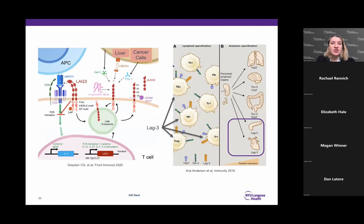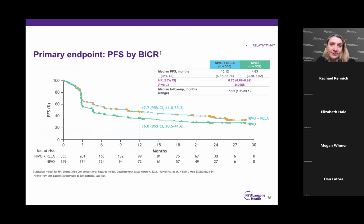All right, so I'll just close with a couple slides on our most recent approval, which is a drug called Opdualag. And Opdualag targets this protein LAG3 that's in the middle of the slide. LAG3 is yet another one of those brakes on the immune system to sort of keep the immune system in check that we're trying to block in order to fight cancer.